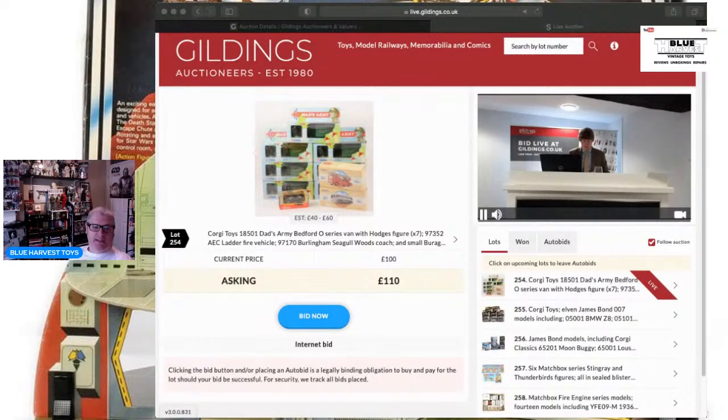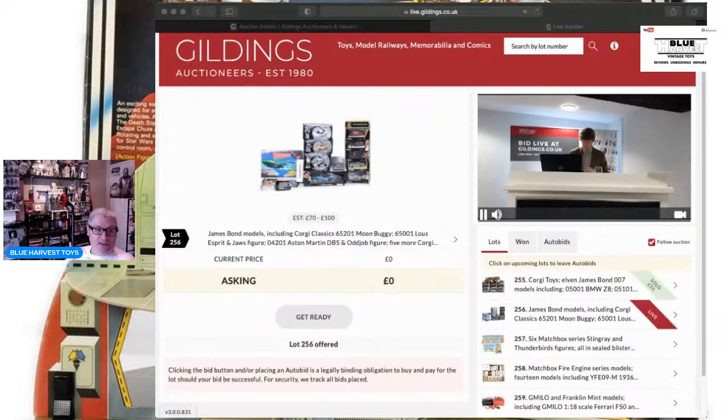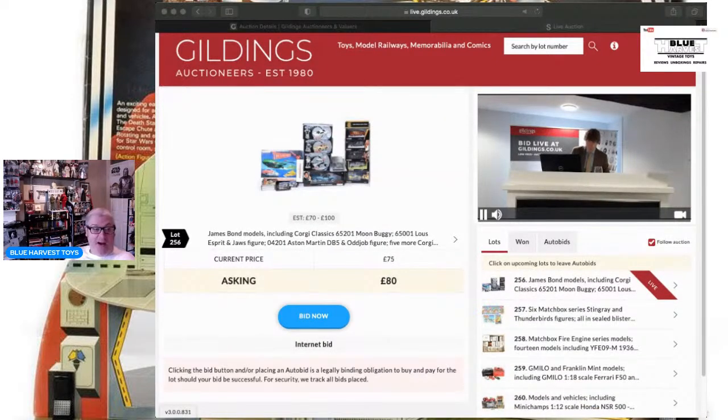Lot 254, yep. We've got Dad's Army, and these are boxed ready to go again. They certainly are. 100 at 100. Dad's Army. 100 then. Boxed examples there. It's a reissue, so it's not the original, is it? I still like the Lotus, though. No? £55. Wow.